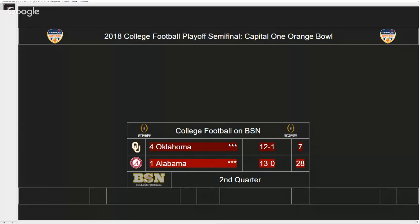Man in motion is going to be Irv Smith Jr. to the left side. Hikes the ball, fakes the handoff. Quick throw is going to be Henry Ruggs. Ruggs tackled at the 21-yard line. No gain. Caleb Kelly on the tackle. 3rd and 10 coming up here for Oklahoma.